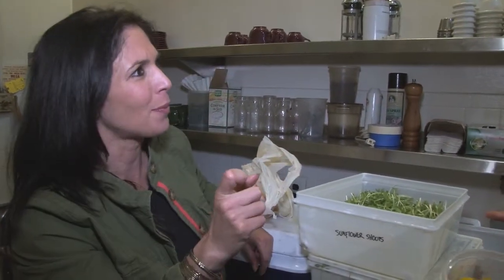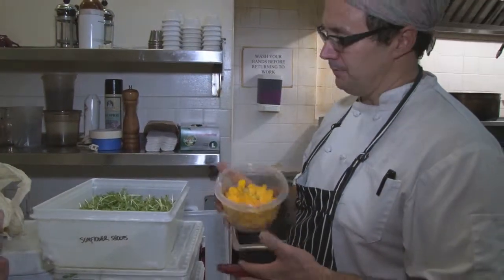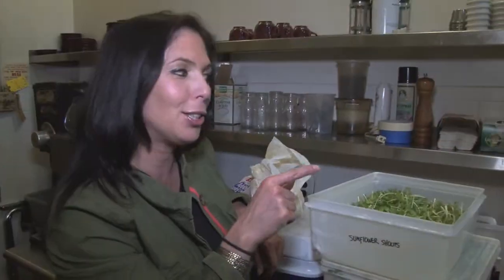Those are good. Aren't they great? Well, they got a little kick on the back end. They're super easy to grow in a pot on your windowsill. They're great. They just need a lot of sun. Next year, nasturtium.